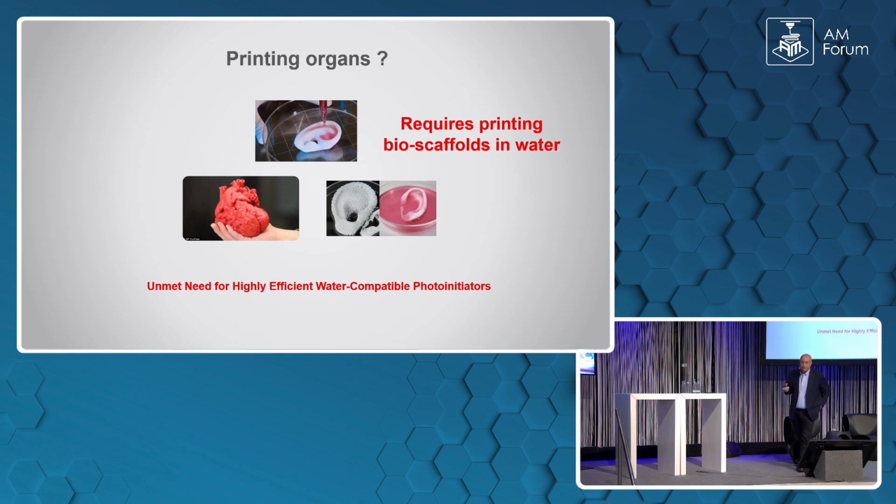So I talked about organic materials, inorganic materials, but the holy grail of 3D printing would be medical, biomedical applications. I believe that this is only a question of time and money until we see a working organ. There are many, many obstacles in here.